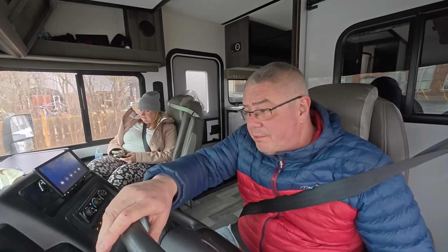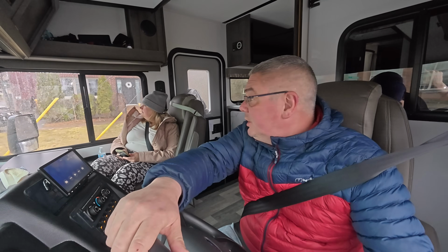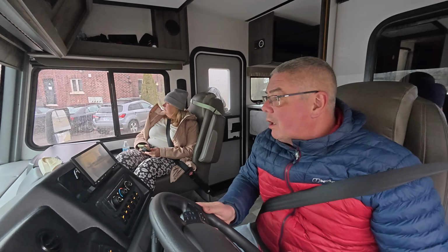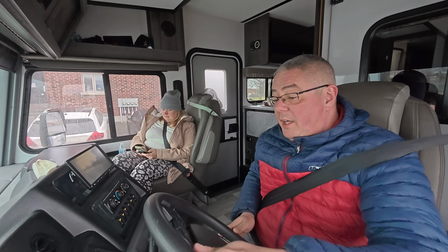Although we'd like to park in Kingston itself, it's the restrictions that's stopping us. And we just found out from the taxi driver, the parking restrictions on the streets are so the snow plows can get through and plough the snow. So that makes sense now, doesn't it? Anyway, we've got to park up, just 8 minutes, the other side of the water, and that should be fine.